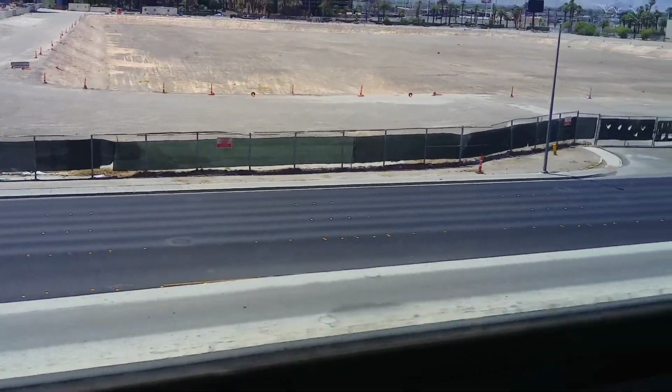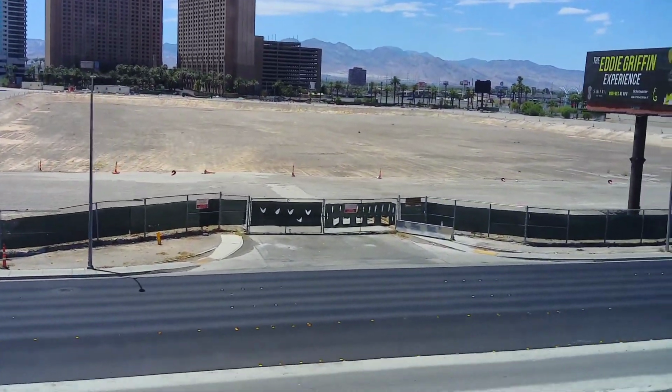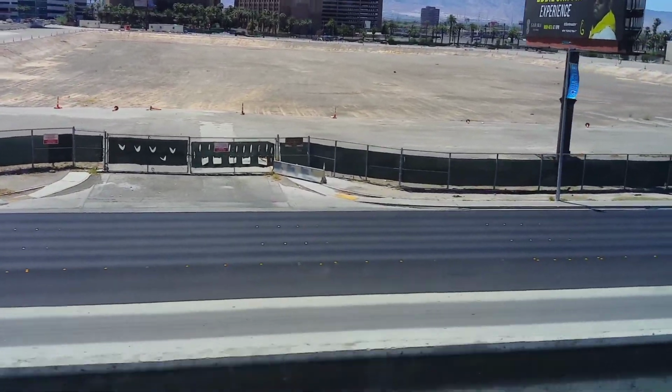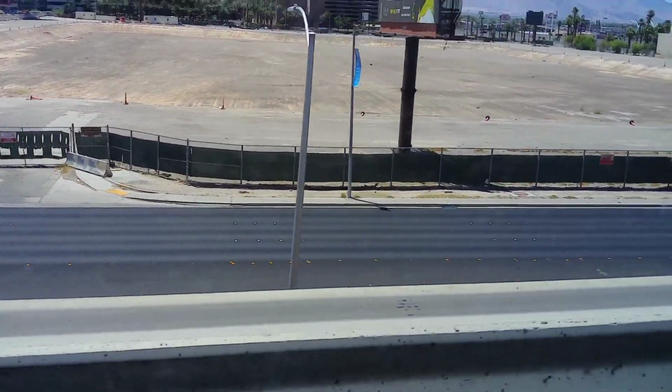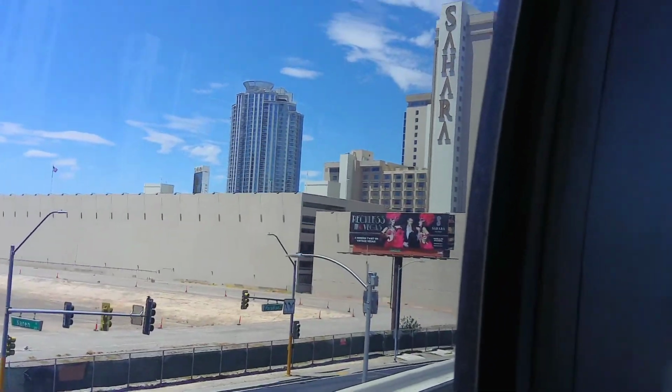Wonder what they're going to end up putting here. Besides, I'm sure, another resort. Now we are at the Sahara.